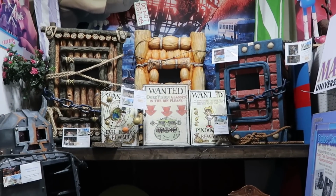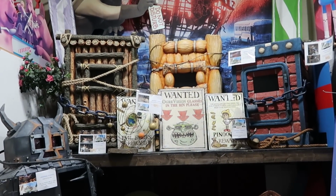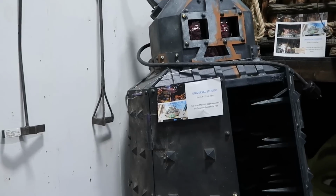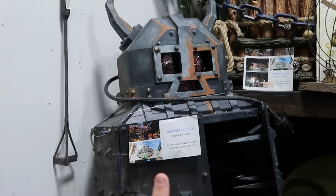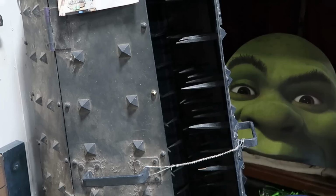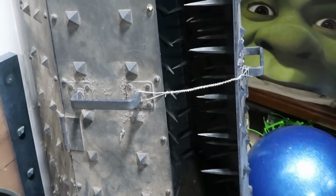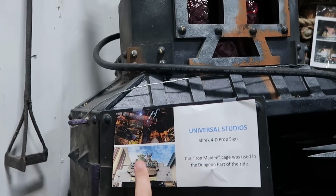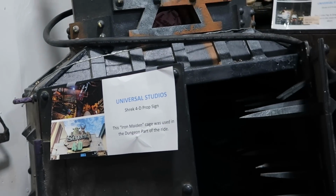On the other side of that wall, they have a lot of stuff that was actually used at the old Shrek 4D attraction. Like, look at this right here. They have the Iron Maiden cage that was used there. This is part of the ride. Look at that with all the spikes inside. This is just so incredible to be able to find this merchandise here. This is amazing, and it shows you exactly where it was used at Universal Studios.